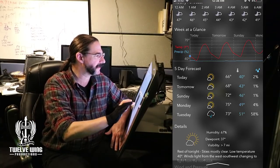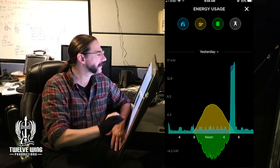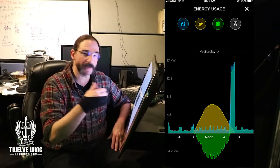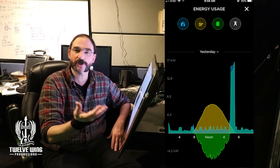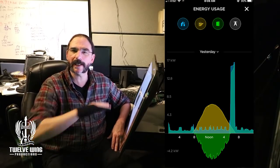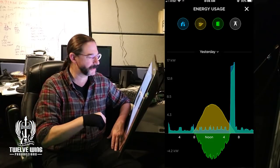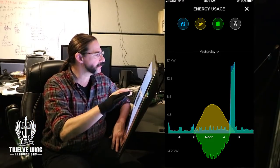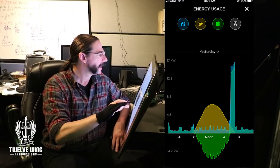But the graph here, let's pull these guys up. There, that shows what we did. Don't let the yesterday thing throw you. It was simply a screenshot that was taken the following day, so that I could show the entire day instead of having to wait up until midnight or 1 in the morning to take the screenshot.